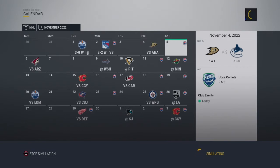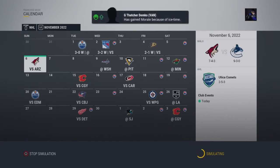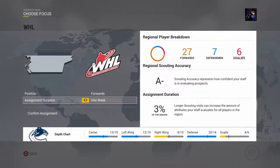We got the Ducks of Anaheim, Mighty Ducks. As we get a 2-1 win, they weren't so mighty that game. Coyotes, who have really turned their franchise around. Okay, let's get some forwards.